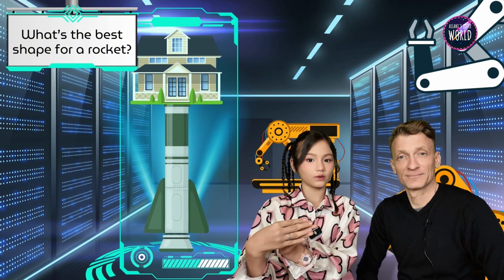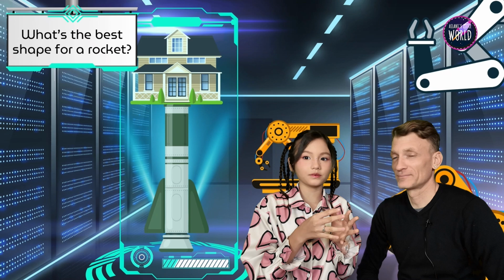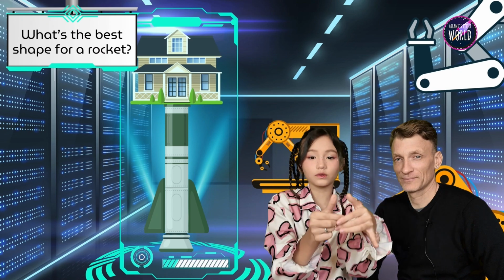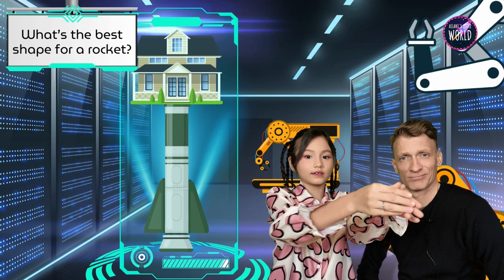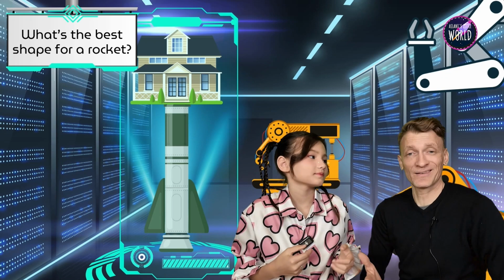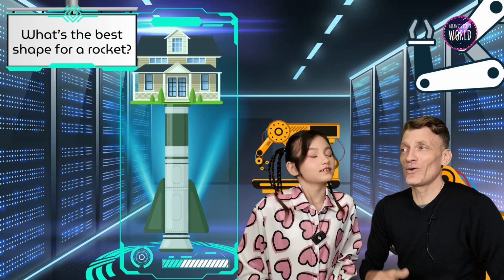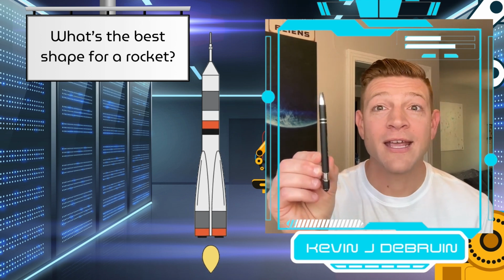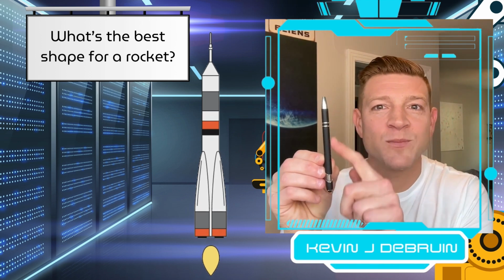So the way the rocket will go, the wind, well, it needs to be like kind of like a cone top, so the wind can easily slide through. Slide past it. Well, you know, I don't know much about that, but you know who does know about that? Kevin! Let's give Kevin a call. What's the best shape for a rocket? The best shape for a rocket is the one that we always see that kind of looks like this pen.